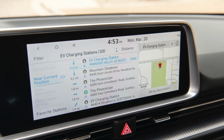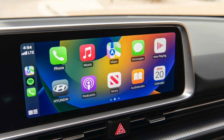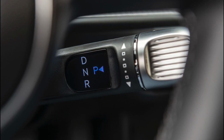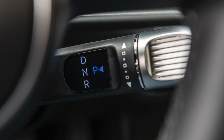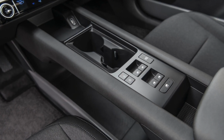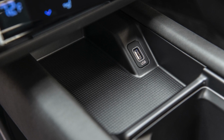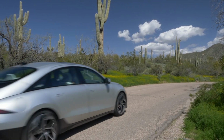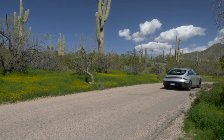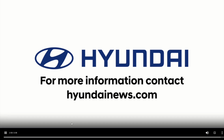You can find the EV charging places quite easily. You have Android Auto. You have Apple CarPlay. And the shifter sort of reminds me of a Mercedes-Benz when they put it on the stalk of the steering wheel. USB ports. This is definitely nice. Doesn't look like a charge pad though, but it's got the USB hookup. Definitely a very eccentric design. I definitely like this design.